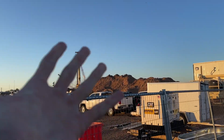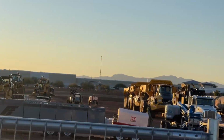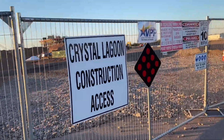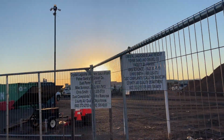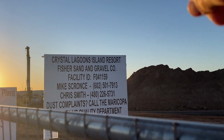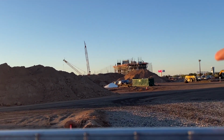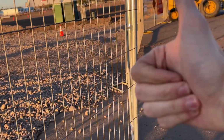Over here, we've got a giant pile of dirt. Very exciting. There's some more trucks. Crystal Lagoon Construction Access. Very cool. We got some more signs over here. But it's the Lagoons Island Resort. Good job, Fisher Sand and Gravel Co. You're really doing all the sand and gravel out here. Good job. Very proud of you.